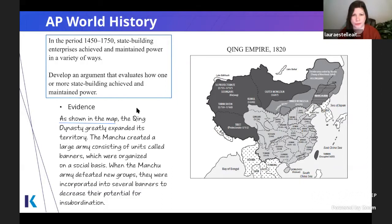Of course you looked at what they give you, but you actually have to say it for them to know for sure, oh, right, they are incorporating the evidence. And then you're providing additional facts that you happen to know. So as shown in the map, the dynasty greatly expanded its territory. And then here are the pieces that you should remember from what you've learned in school already.